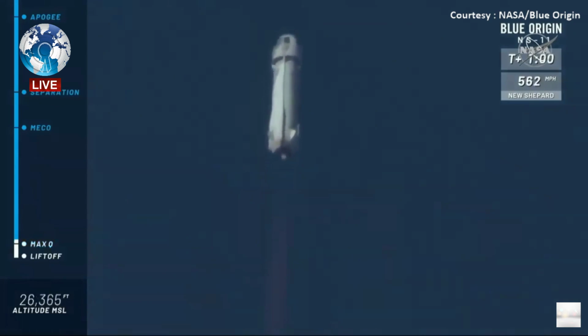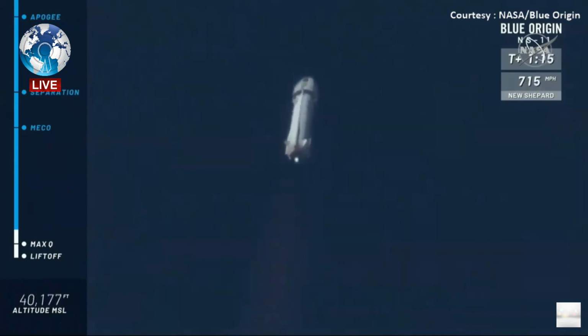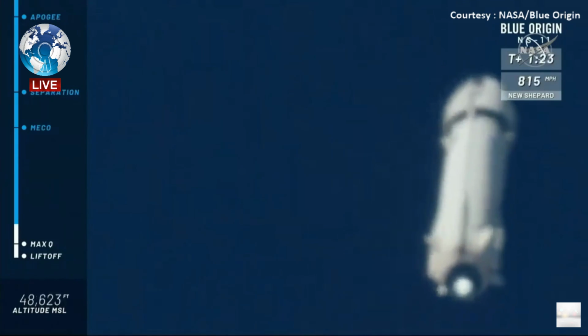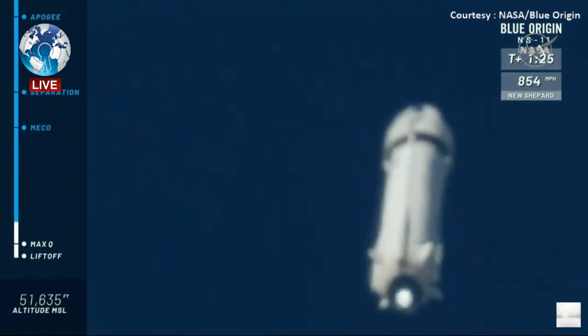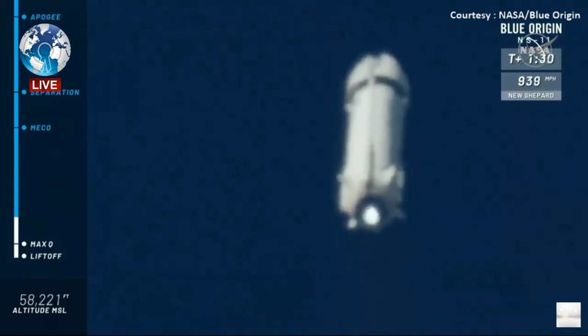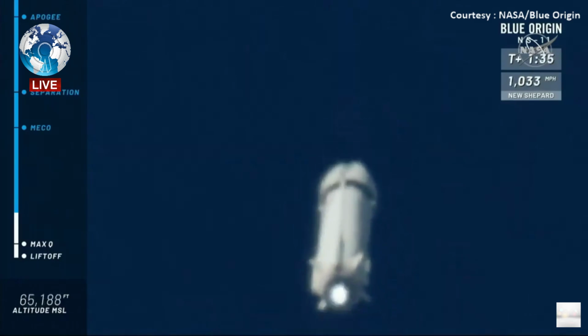Max Q confirmed. And she continues to punch her way to space for the 5th time this rocket. A nice clean burn on the BE-3 engine. Following from this outside desk, a beautiful trail as she launches up towards space. We're looking for about 335,000 feet today for a max altitude.